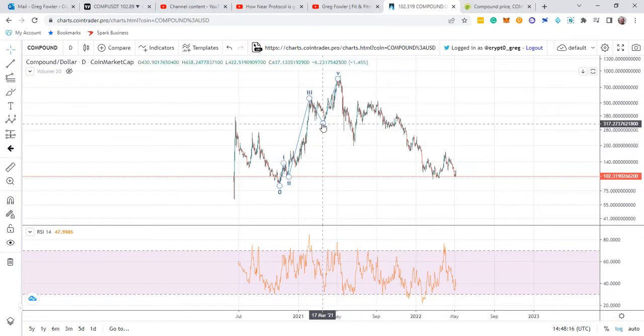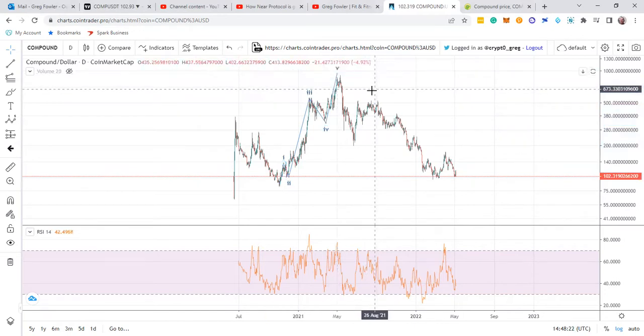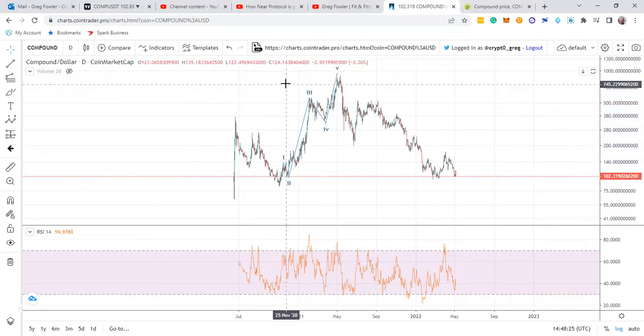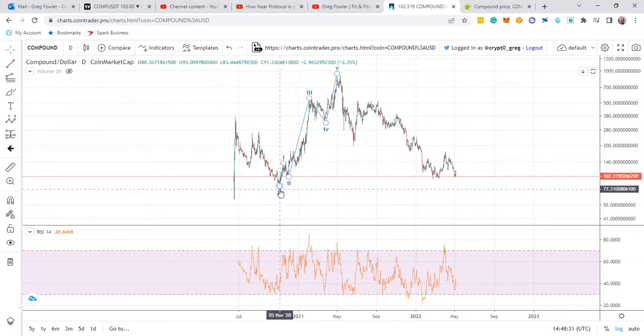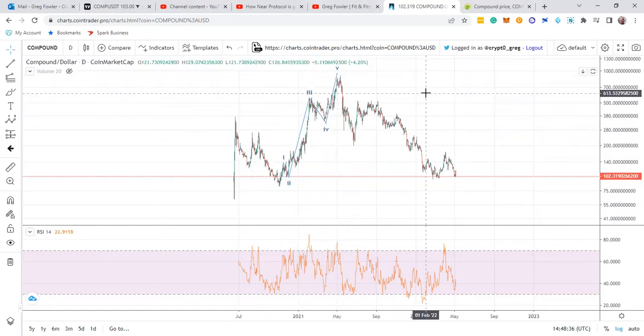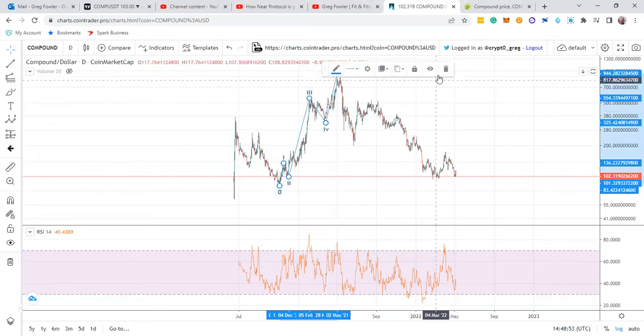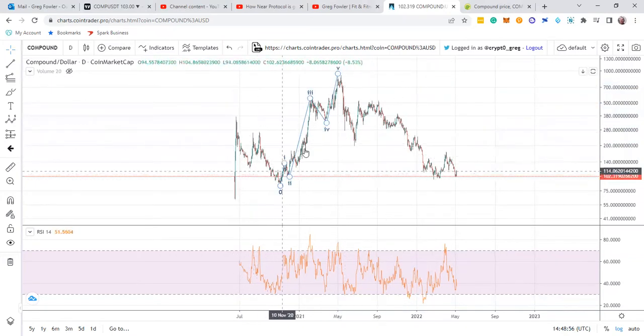Okay, that's a nice move. That's a nice impulse wave that it made. If people got in down there and exited up there, they made a nice 10x on this coin. So from November '20 to May of '21, I mean, look at that. You did a 10x in 6 months. Not bad. I don't think there's any other place you could have made a 10x in 6 months unless you're doing some options trading and stuff like that. That's pretty good.